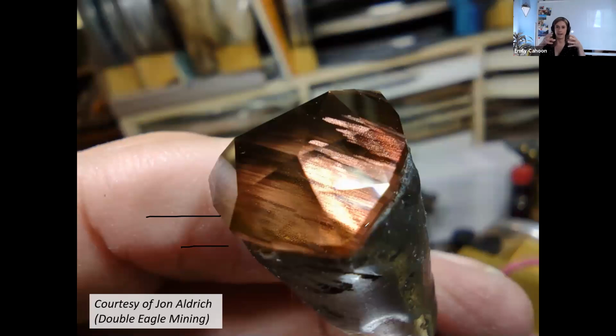And to give you an idea of what I mean by copper inclusions, this is a picture from Double Eagle Mining from John Aldrich. And so it's pretty cool. John, not only does he own the mine, but he also cuts and facets them himself. So he sent me this picture via text a couple days ago to show me, just because he thought you could really see how the copper was distributed through the crystal itself. But you can also see that in here, there are some facets that he's already cut, but just pretty cool.